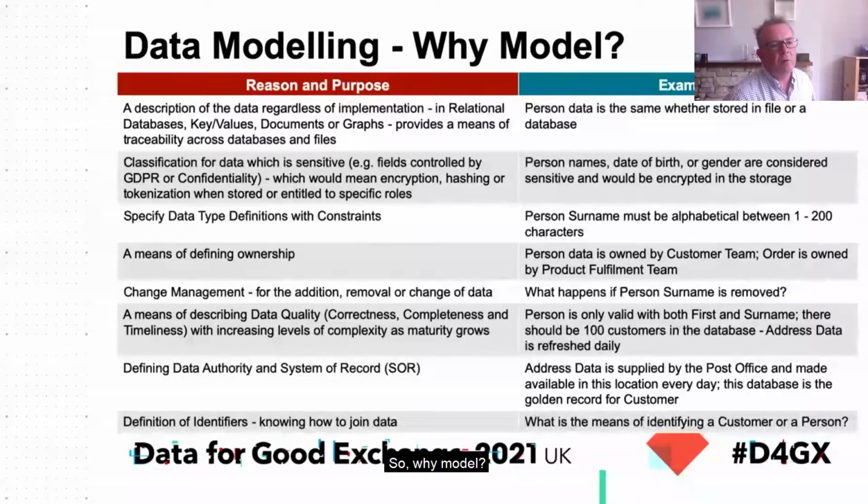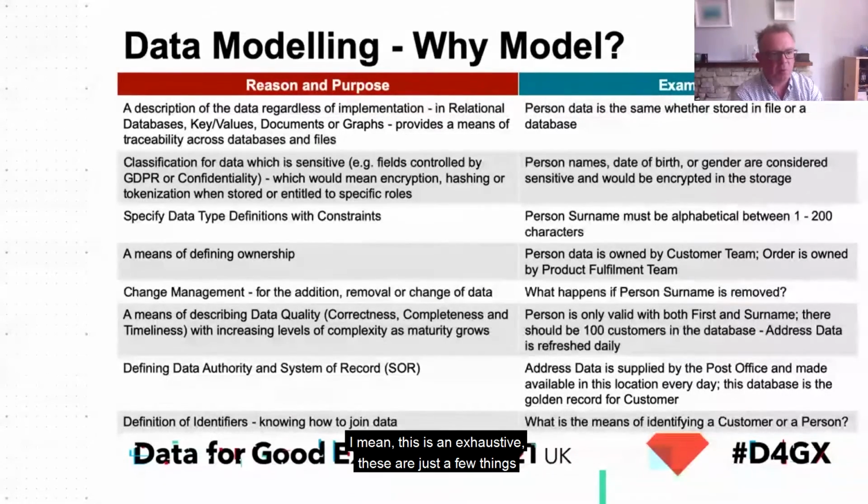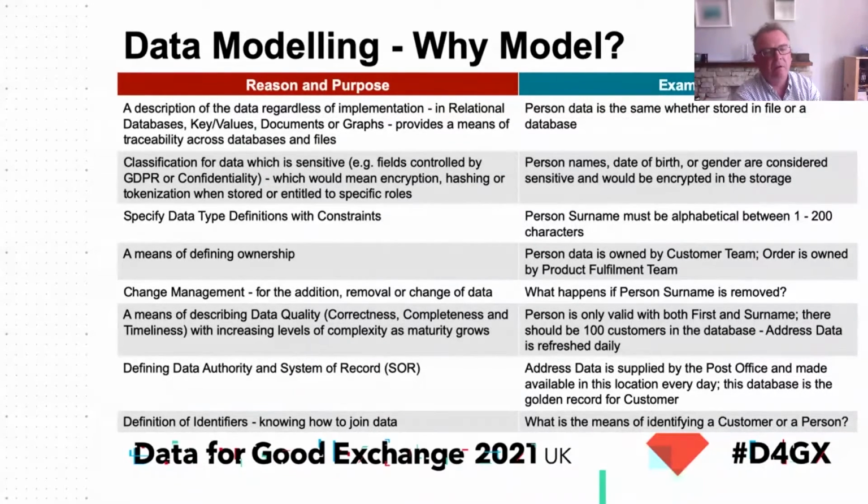So why model? I've got a few, this isn't exhaustive. These are just a few things that I think have been the most important reasons to model. There are others. Let's just go through a few of these. A description of data.